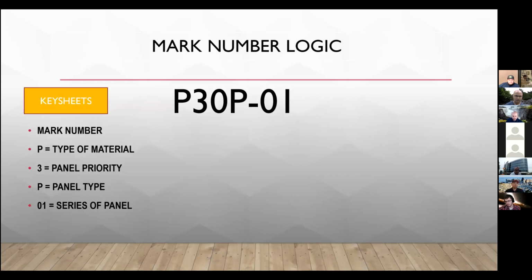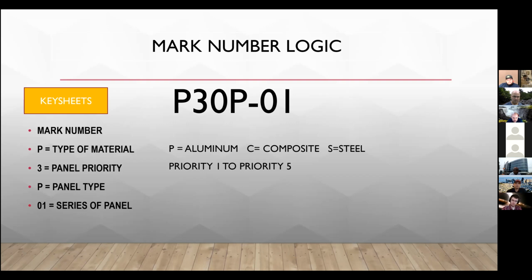Okay, so how we do our key sheet: we want to include as much logic inside the mark number. For example, P30P01. The first letter is the type of material. P is for aluminum, C for composite, and S we use for steel. The next number is the order of priority, 1 to 5. So this is priority 3.